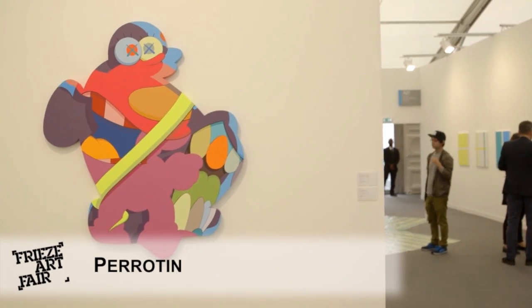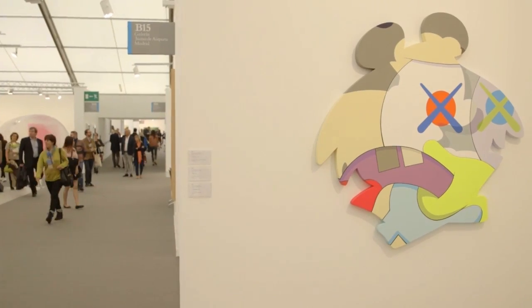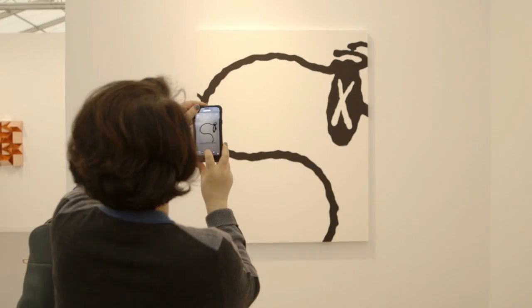Now we're at Peres Projects Gallery. New York-based artist KAWS comes out of toy culture and street art, so a lot of these works take imagery you might recognize and kind of scramble it a bit. So it's fun, it's bright, and it's also taking that culture that's familiar from everyone's childhood and kind of remixing it a bit.